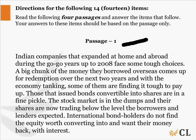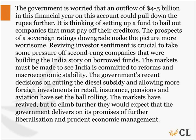As we move ahead in the passage, what we see is the government's recent decisions on cutting the diesel subsidy and allowing more foreign investment in retail, insurance, pension and aviation have set the ball rolling. The markets climb further. They would expect that the government delivers on its promise of further liberalization and prudent economic management. So what has happened here is that whatever the problem was has not been taken care of by the government.